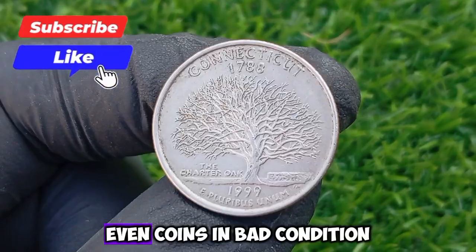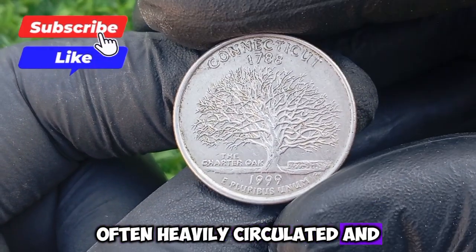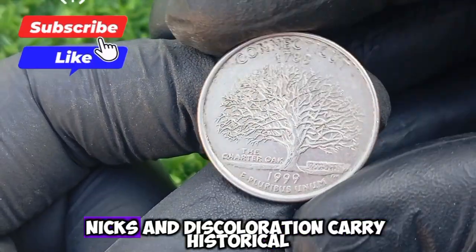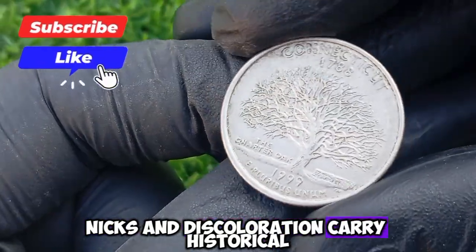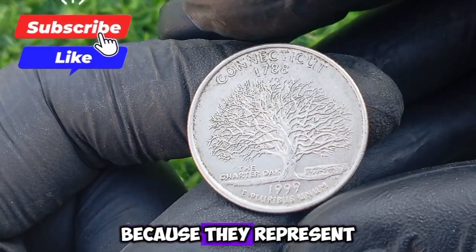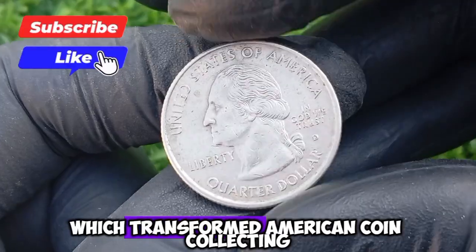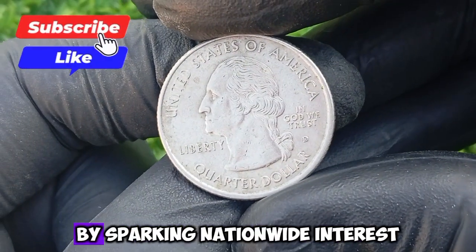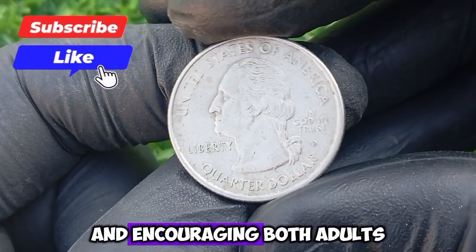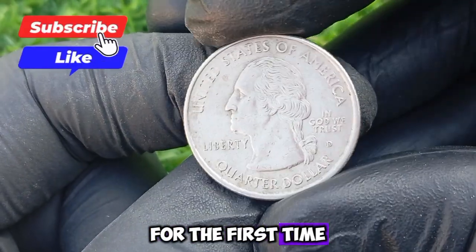Even coins in bad condition, often heavily circulated and showing wear, scratches, nicks, and discoloration, carry historical, cultural, and numismatic value because they represent the very beginning of the State Quarters Initiative, which transformed American coin collecting by sparking nationwide interest and encouraging both adults and children to start collecting coins for the first time.